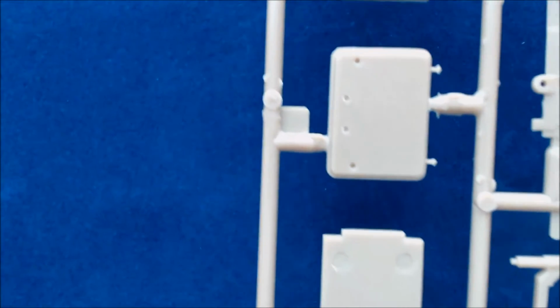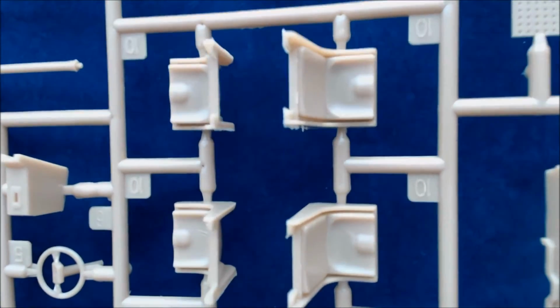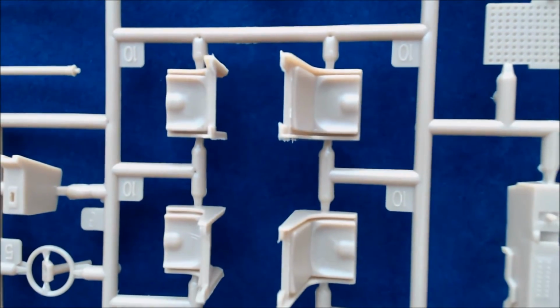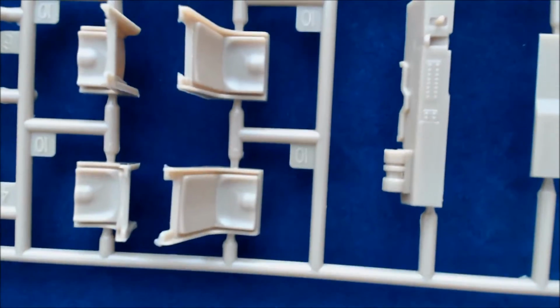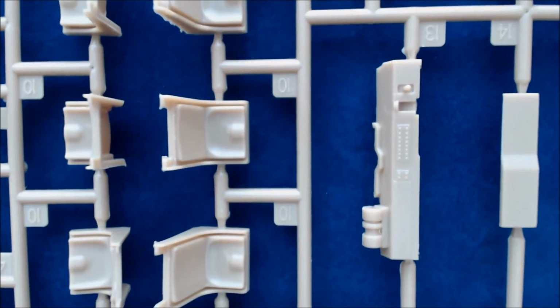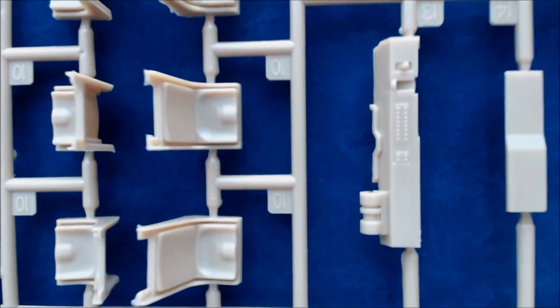There's some hatches there, which do not have them on the reverse side, which is nice, I think, for opening them. So the seats look pretty interesting. They've got little kind of center bulges there, I guess, for fitting in, or getting well seated, I guess, would be another way to put it. And then I think this is more dash area, probably the lower component there.